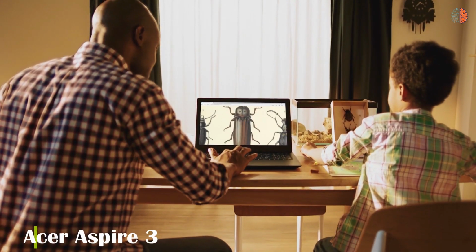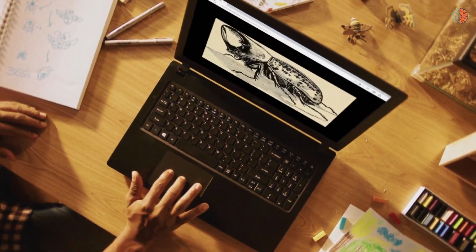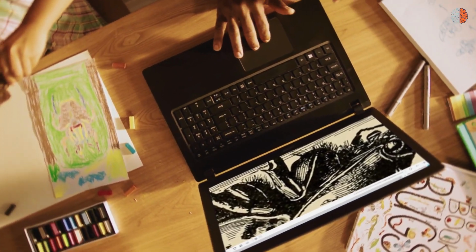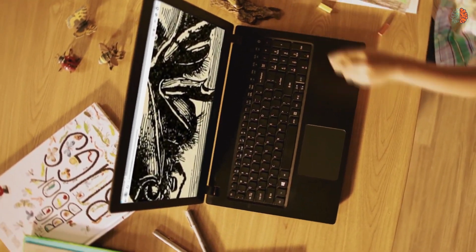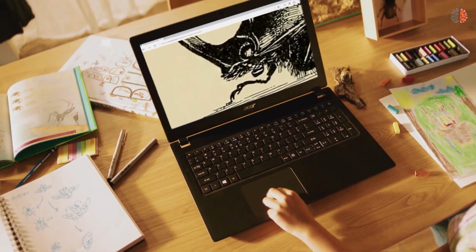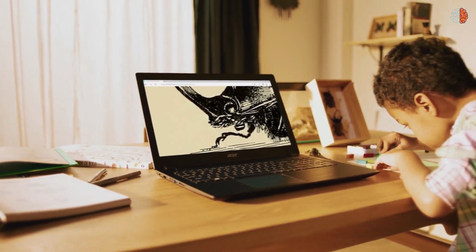The number 4 here, Acer Aspire 3, the best budget laptop. The Acer Aspire 3 laptop offers both reliable performance and a rugged build at an affordable price. It's fast enough for everyday tasks like checking email, watching Netflix, and browsing the web. You're also getting a full-sized keyboard as well as a HD screen.